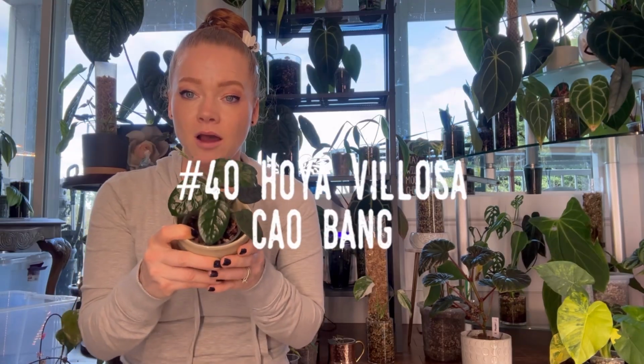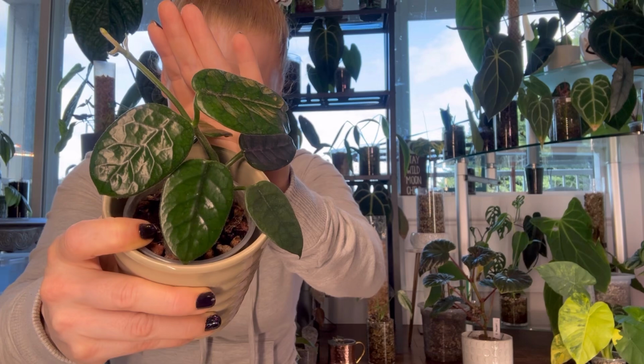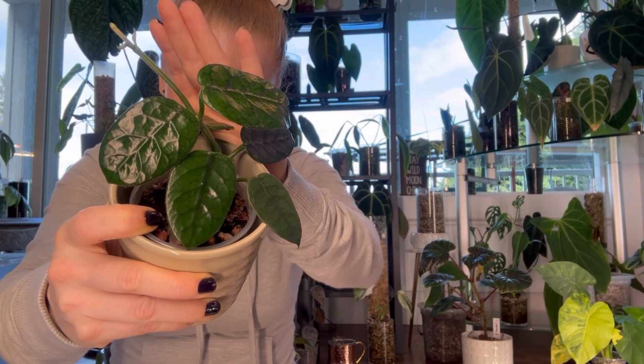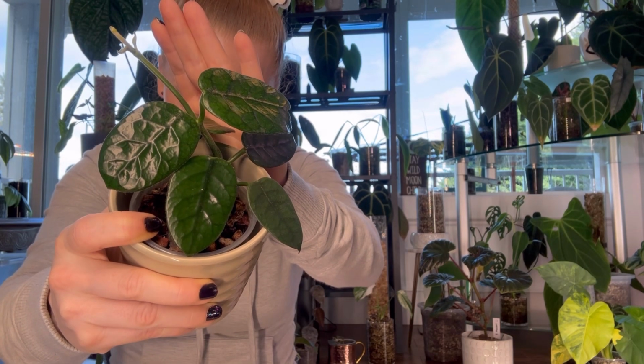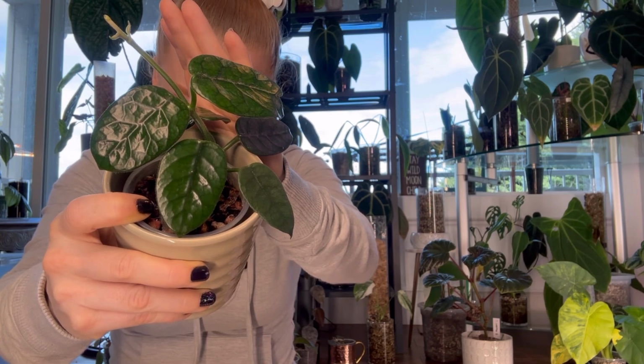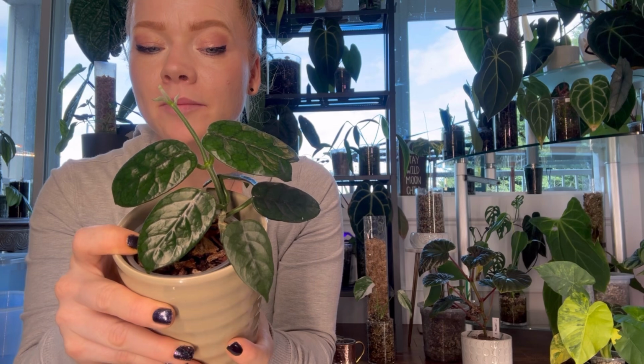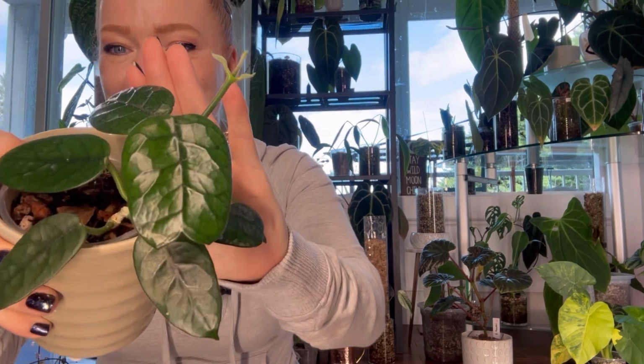We are coming in hot with number 40. Number 40 is Hoya Cowbang. It's a prehistoric looking Hoya with dark veins and a pointed leaf tip. This Hoya comes from the province Cowbang in Vietnam, and it was previously mislabeled as Cow Dang with a D, but it's actually Cowbang with a B. So how interesting. And my Hoya Cowbang has a very special leaf.